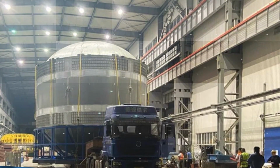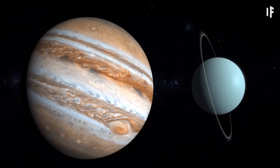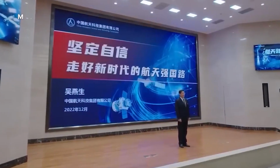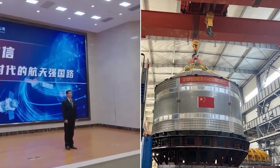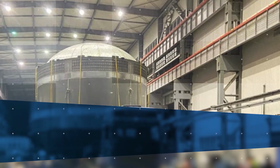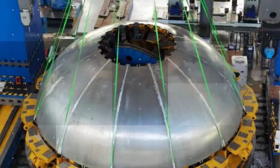China is building a mega propellant tank for a massive future rocket that might be used for Jupiter and Uranus exploration. On March 2nd, the China Academy of Launch Vehicle Technology, CALT, announced that it had produced the massive tank, demonstrating that it had made the breakthroughs required to produce a propellant storage tank that was both strong and thin, and light enough to use in rocket launches.